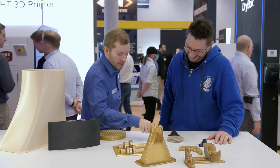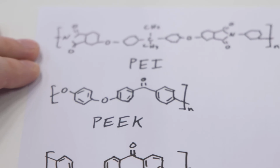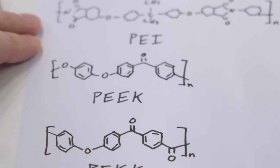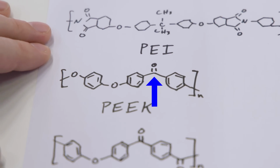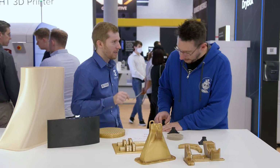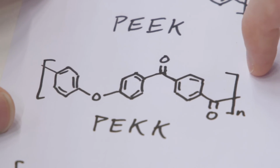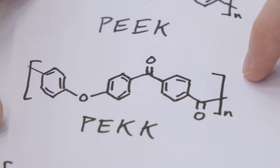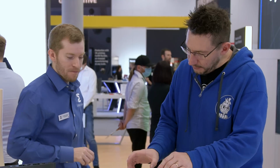Okay, so if you take those groups and link them together, PEEK is ether ether ketone. We've got an ether group here and an ether group here, and then a ketone group there, the double bonded oxygen. Those two lines mean double bonded. And that's the ketone group. Now PEC is polyether ketone. So we've got an ether group and then a ketone and a ketone. So you've got two of them. It's very similar, very nuanced.